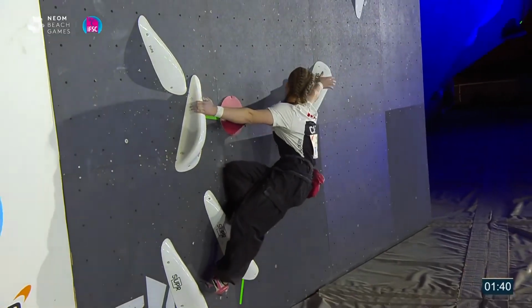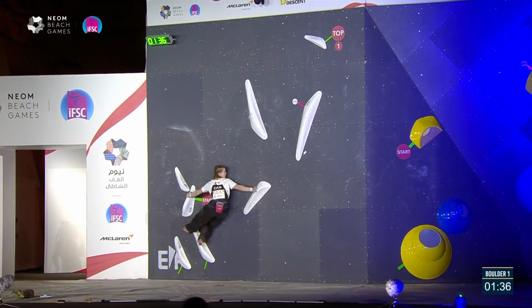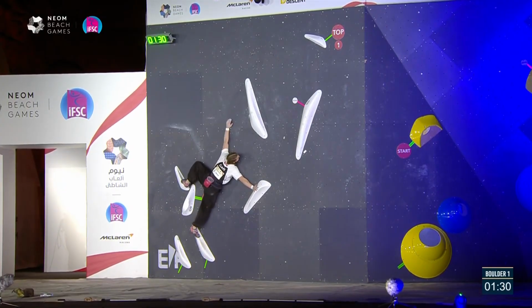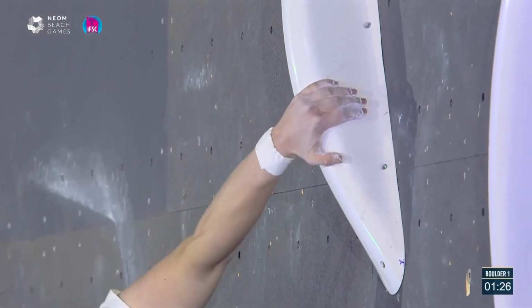Yes, exactly. Well, there is our clock down bottom right, 1 minute 40. So she's already used 20 seconds of time, and this is where this 2-minute thing catches me unawares because it goes so fast. And that right hand that she's pressing off of is the dual tech side, actually. Yeah, it's not nice. She latches the first sloper.